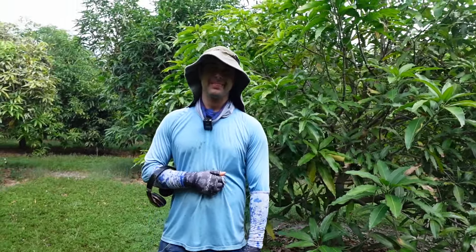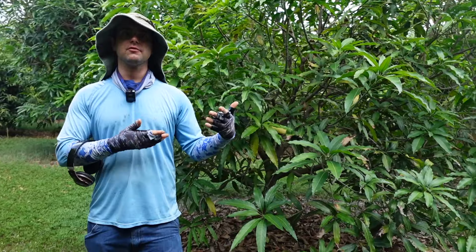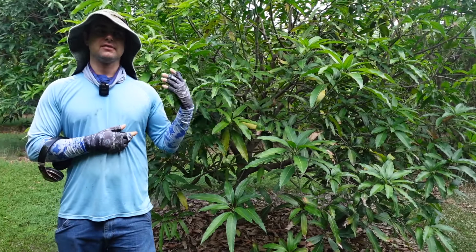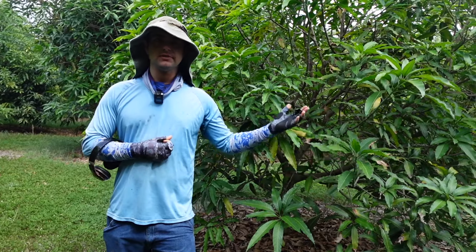Does anyone ever ask for it? Yes, I mean, we've grafted trees for people, so we get graft requests for this every year, based, I think, on the fact that it's kind of dwarf. And we definitely sell budwood from this too.